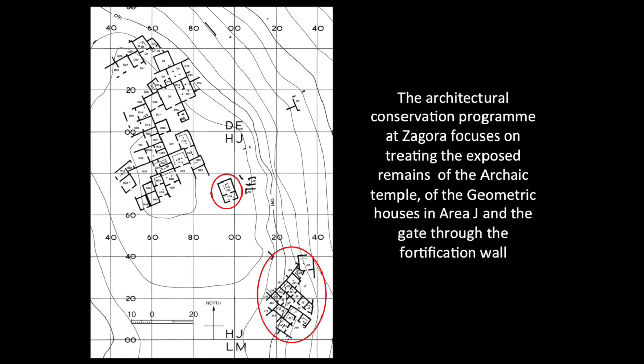Now, as I mentioned before, the three areas of the site that require most reconservation are the above ground remains of the temple, the archaic temple, in the middle of the site, the houses in Area J, and, not in this slide, but off over to the east, the gateway, the ancient gateway through the fortification wall.